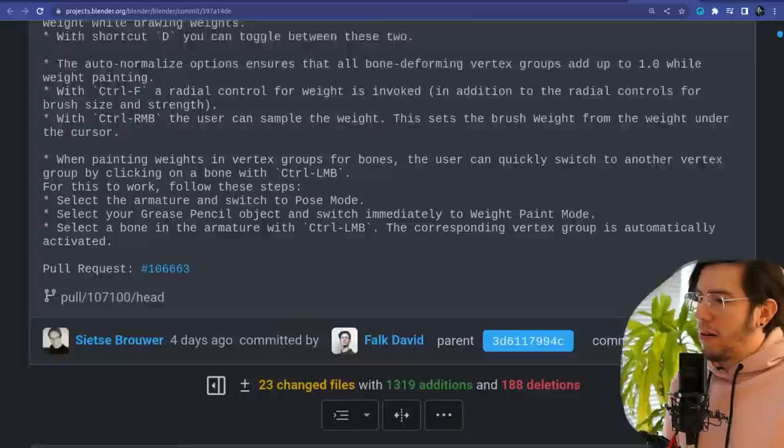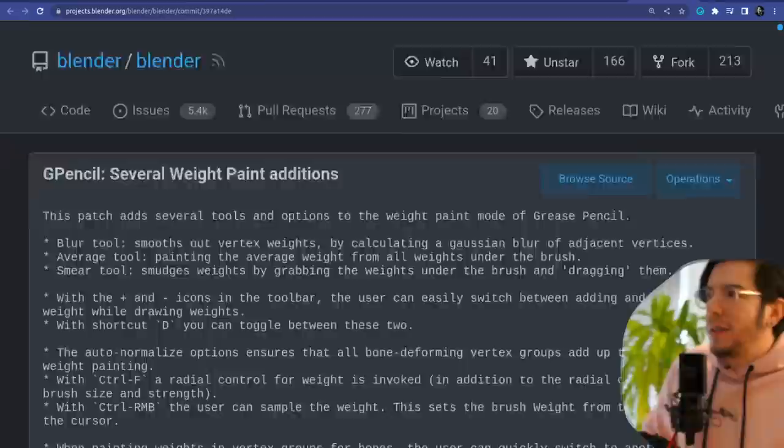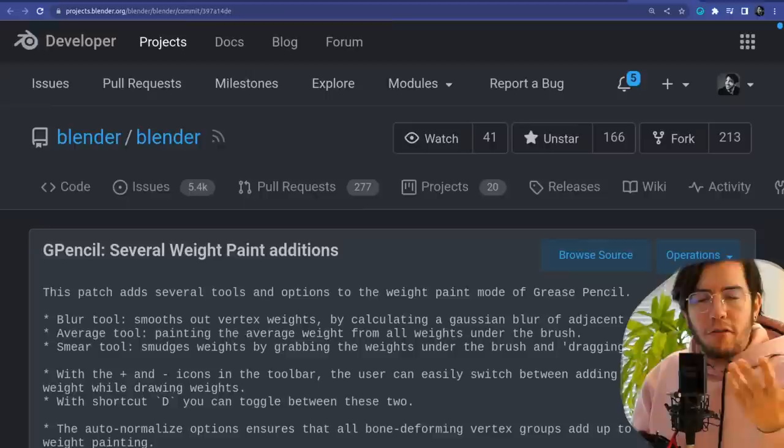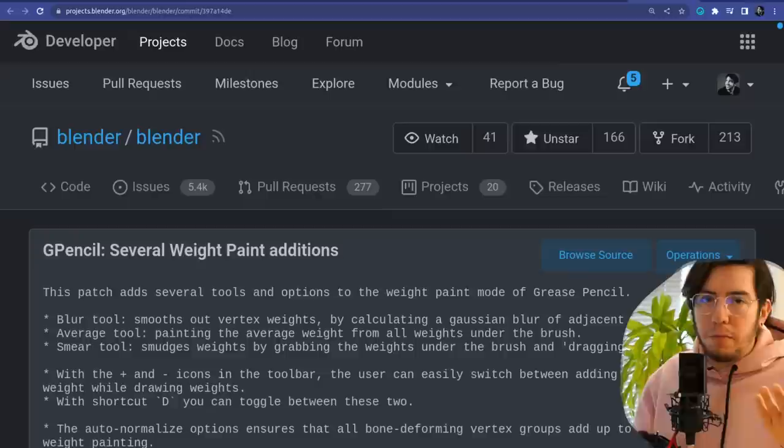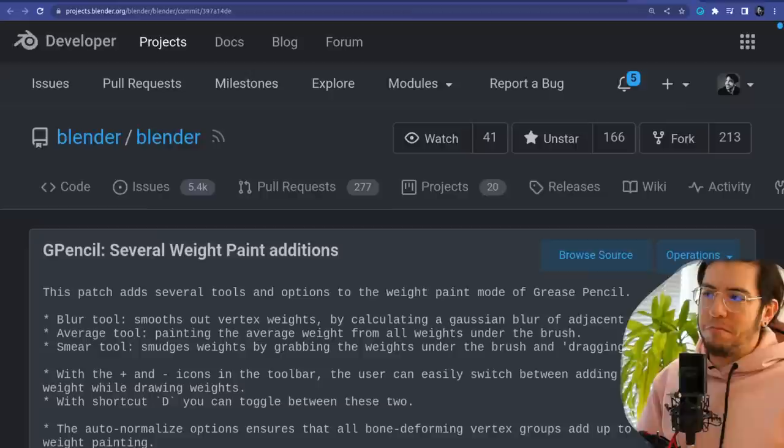Which is a bit curious because at some point, not far in the future, GPencil is going to use basically the same code that curves use under the hood, so that it can benefit from geometry nodes and everything that curves already have, like sculpt mode. Although GPencil has its own sculpt mode, for the performance improvements. So it's curious that they are actually adding this when in not too long from now they have to re-implement this feature in curves, the new curves object, to then bring it to GPencil.